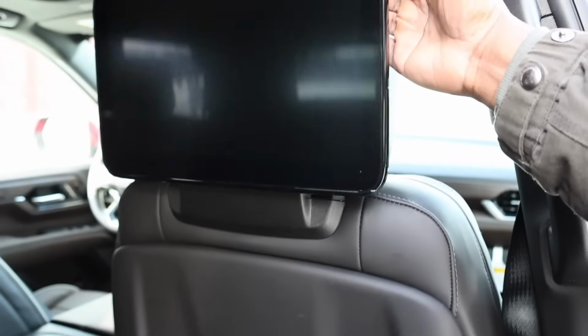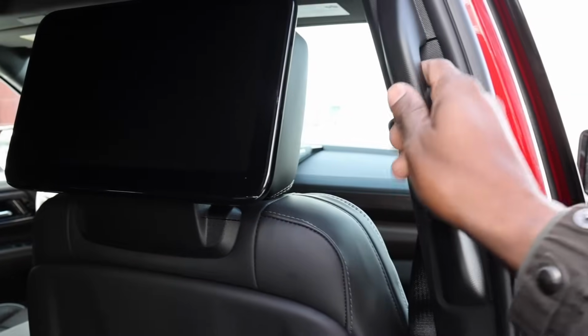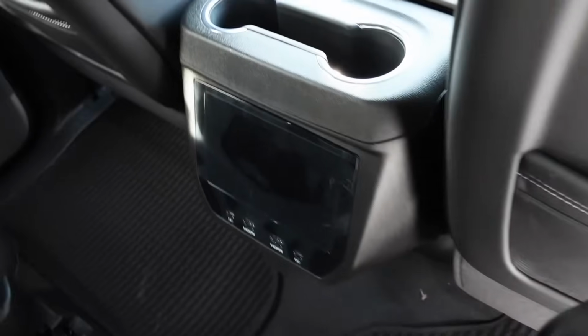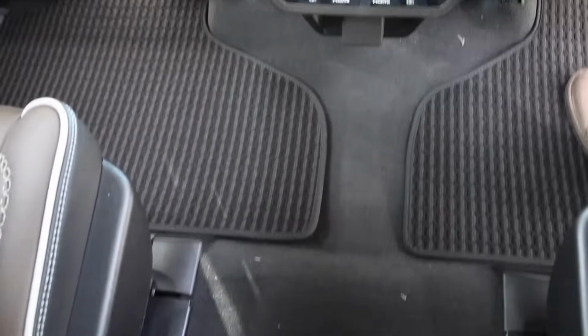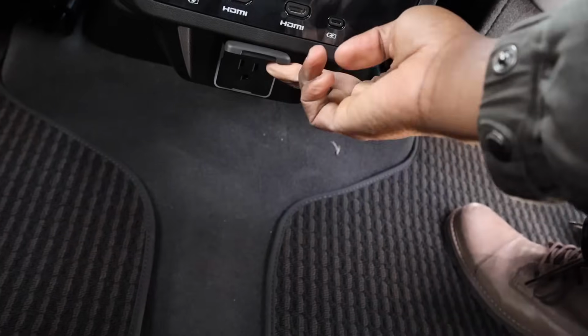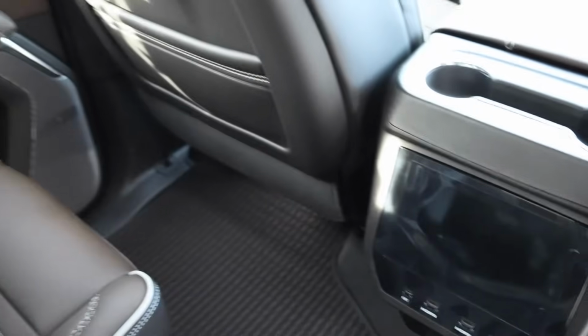This one also has these screens standard. I would like there to be an option to delete those because I don't like to see those, honestly. It's not my favorite thing. And when you step in, you have a pass-through, so you have the captain's chairs in that second row. They provide HDMIs, Type-C USBs, 120 volt power plug, and all the stuff comes standard, remember that.